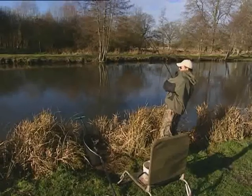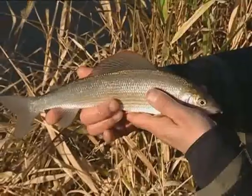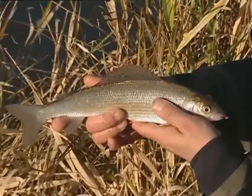This is really first-class sport. I'm getting a grayling a chuck now and they're almost under my feet. They've moved right up for this feed. You can see that the dorsal fin on the other fish was much larger. So this is a female grayling.